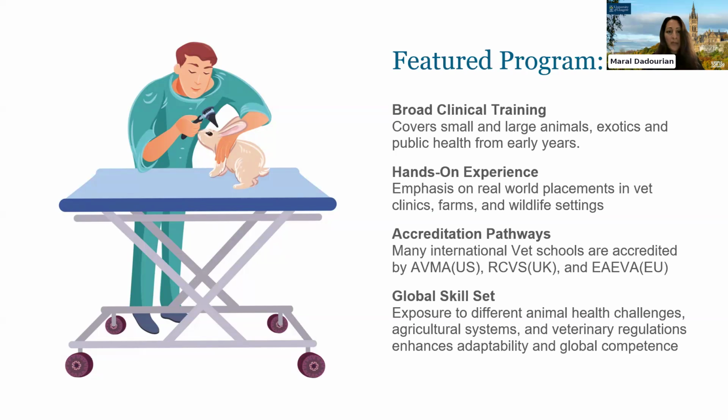A lot of this will be the same for veterinary medicine. The reason we featured these two is because they tend to be the two most popular subjects asked about amongst students going abroad. So again, it's going to be very broad in terms of their training. A lot of the vet schools will cover all types of animals, domestic, exotic, and farm animals, from year one. A lot of the vet schools also have an animal hospital on site, so students will have hands-on experience. Think of it as an internship, because you are placed in the workforce alongside your academics, doing your clinicals, and seeing all different types of animals and wildlife.